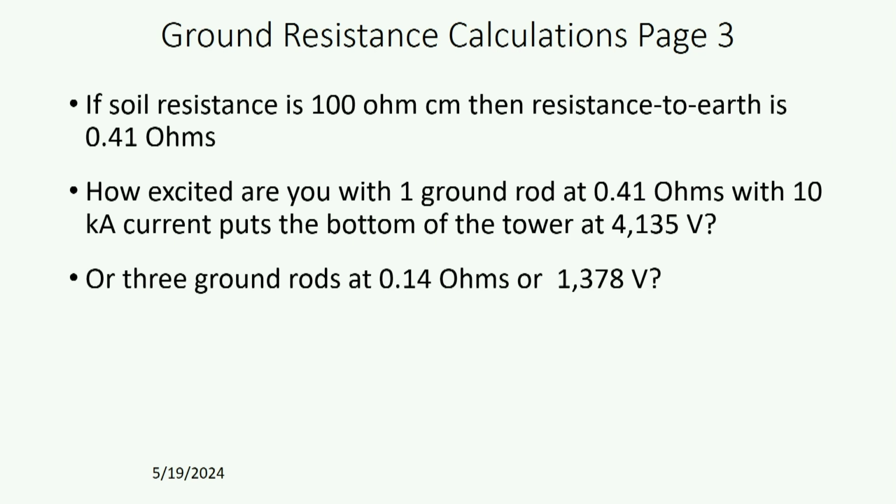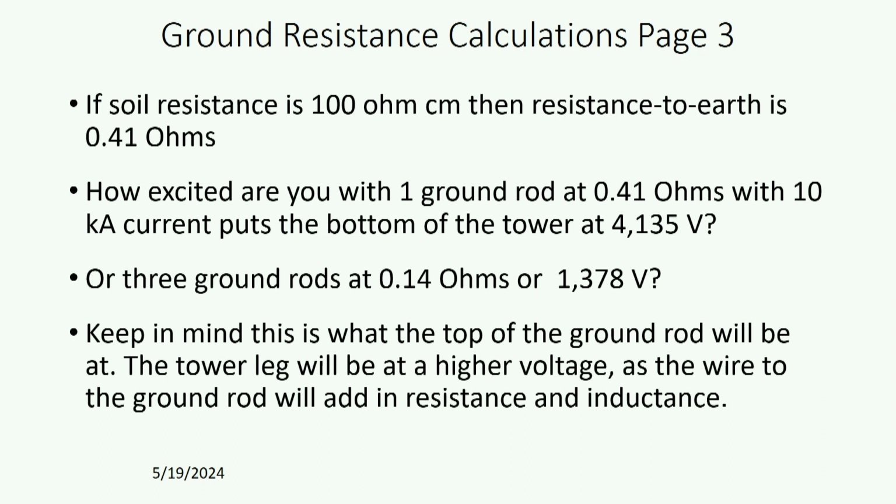Now, if you do have 3 ground rods, one on each leg, now you're down to 0.14 ohms, and you're down to 1,300 volts. And keep in mind that's at the tower leg, and the top of the ground rod will be at a higher voltage.